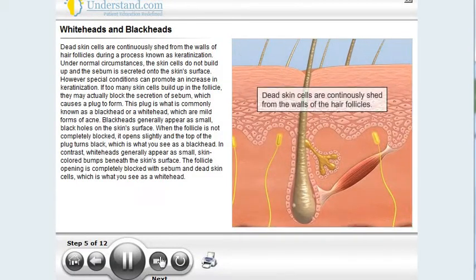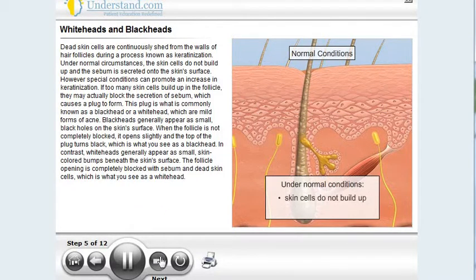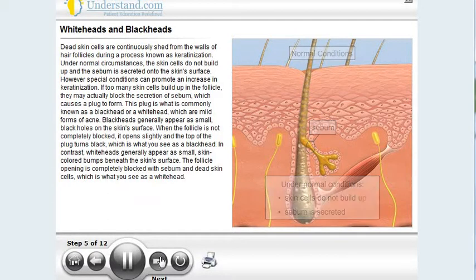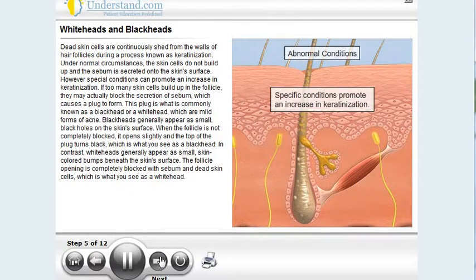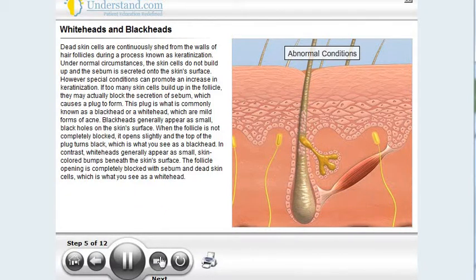Dead skin cells are continuously shed from the walls of hair follicles during a process known as keratinization. Under normal circumstances, the skin cells do not build up and the sebum is secreted onto the skin surface. However, special conditions can promote an increase in keratinization. If too many skin cells build up in the follicle, they may actually block the secretion of sebum, which causes a plug to form.